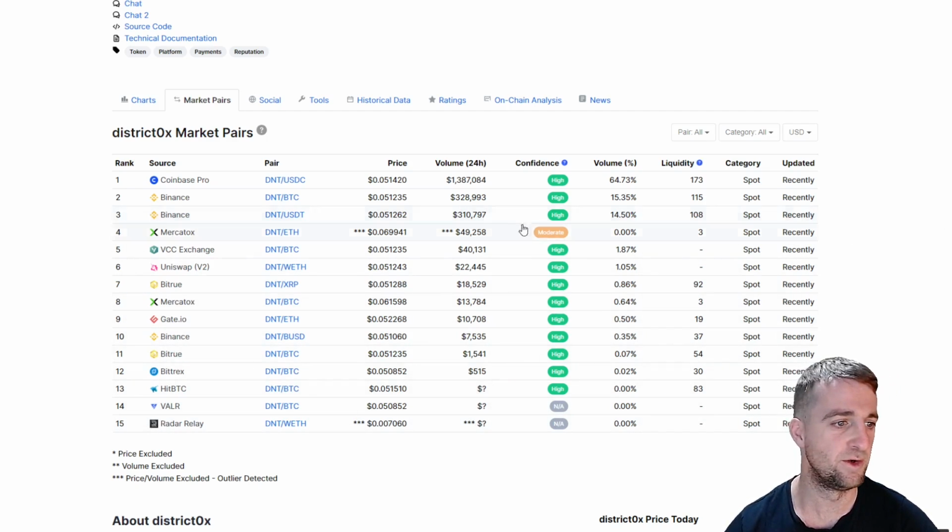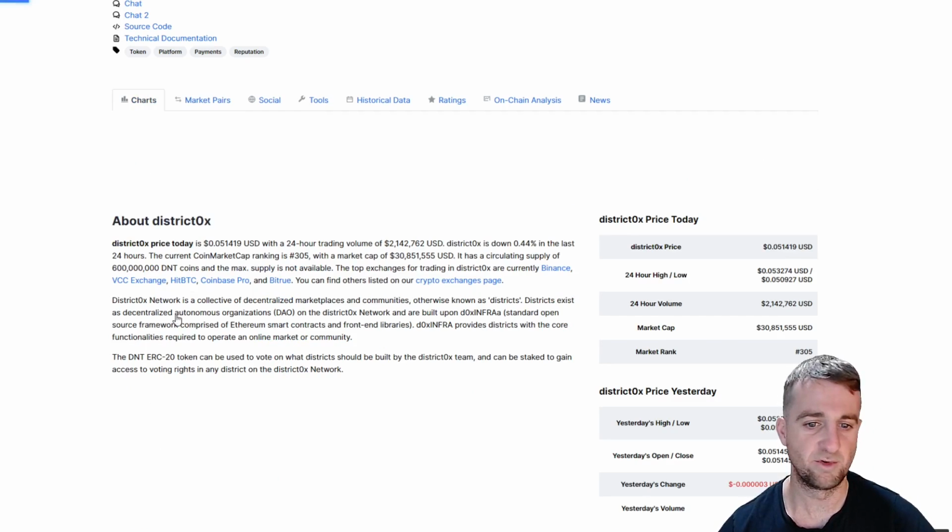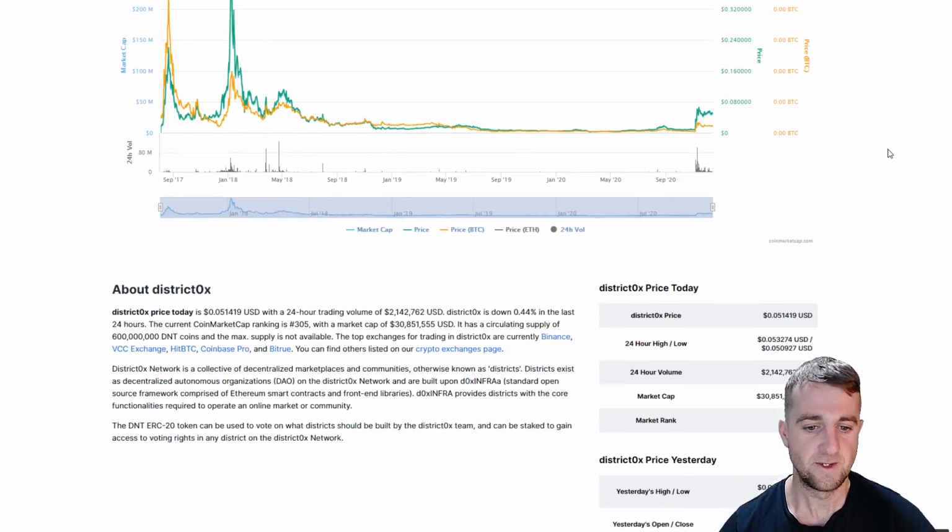So if you're looking to get hold of it, anyone can use Uniswap. You don't need to do any KYC or anything like that. And then Binance and Coinbase Pro are exchanges that a lot of people do use.